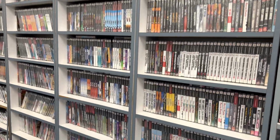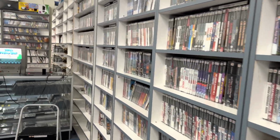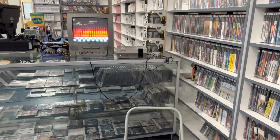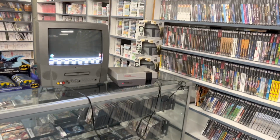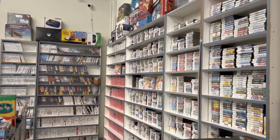It all has a barcode on it and it brings you to their Wi-Fi, and then you have to search or scan the barcodes to figure out the different prices. That way they keep everything current because there are just so many different games there.